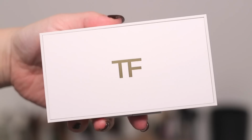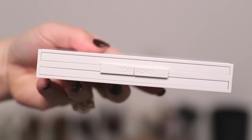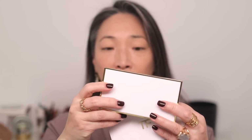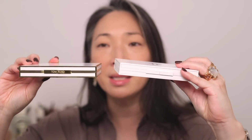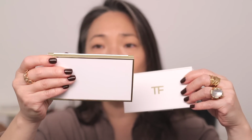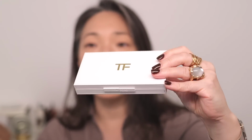And here's a close-up of the packaging, and it's like a matte white packaging all over. And I have one of his older Soleil eye and cheek palettes here, and I don't mind a monochromatic look, but I think in the white, it just kind of looks like cheap plastic. So I think I prefer the older kind with the gold framing and the gold accents. It just looks a little bit more luxurious, a little bit more chic.